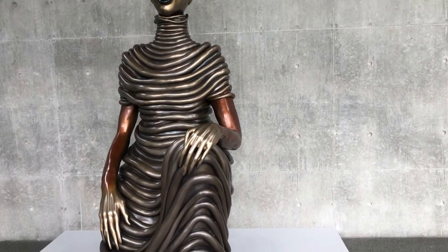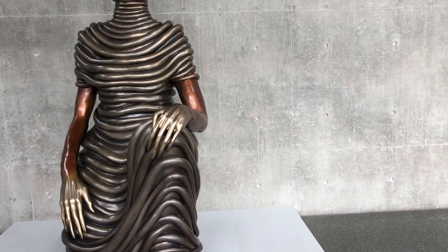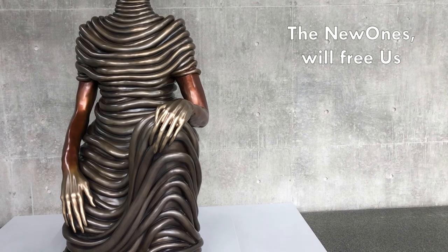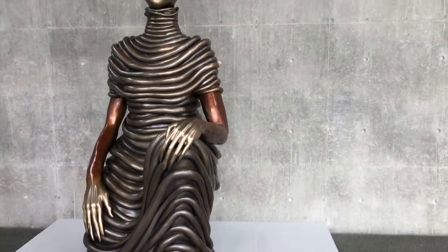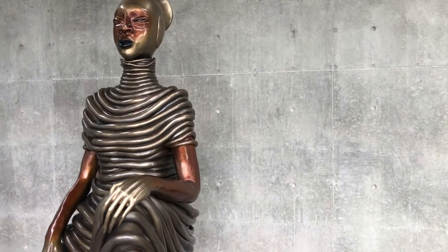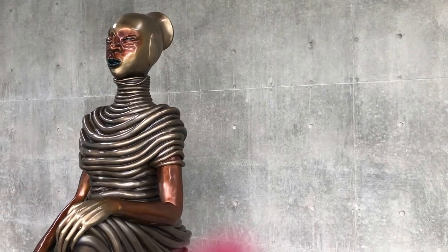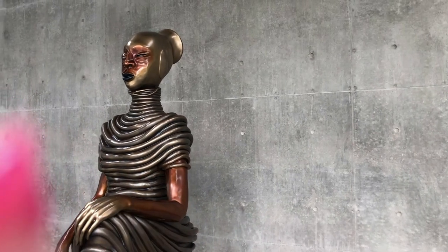When I did more research, I found out that Seated 1, 2, 3, and 4 are part of a series called The New Ones Will Free Us. And they were commissioned by the Metropolitan, the Met, in New York to sit in the niches of the museum's facade, which have actually remained empty since the museum was built in 1902. And the intent was always to have art in those.